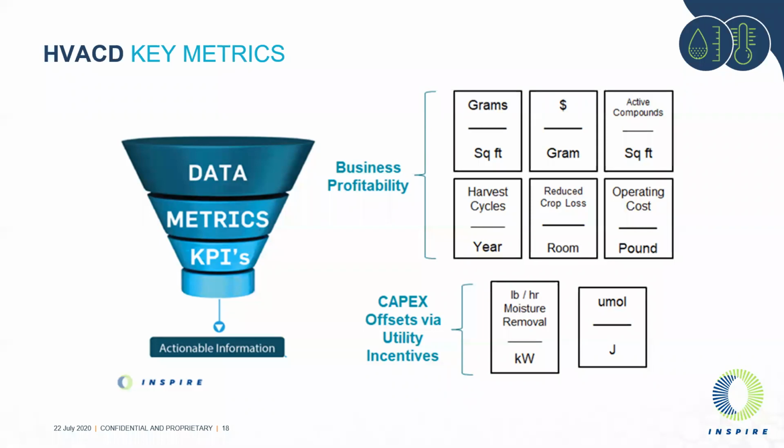We were involved in a project where there was a 2,000 square foot canopy that was outfitted with brand new premium efficiency Inspire systems. And I'll point out here that the Inspire systems are some of the most efficient on the market. Now, the grower cut their operational costs for rooms that size by $9,300 year over year. Hey, that's pretty good, right? But in that same room, the consistency and flexibility that the Inspire HVACD system brought to the environmental conditions got the grower from 35 grams per square foot to 45 grams per square foot.